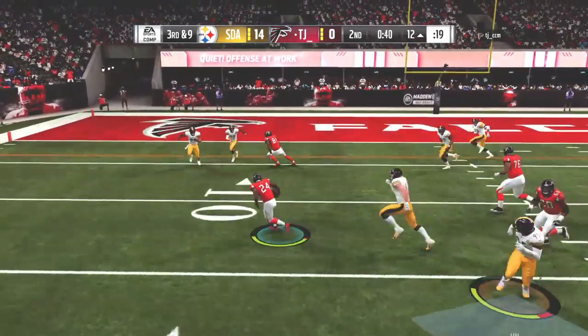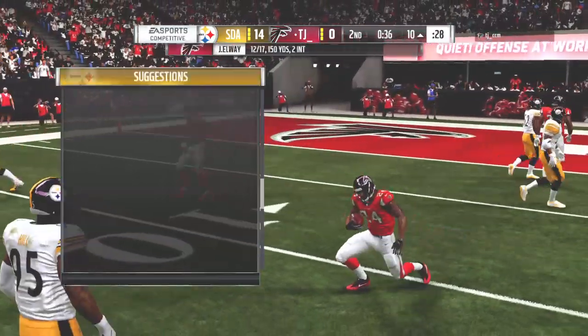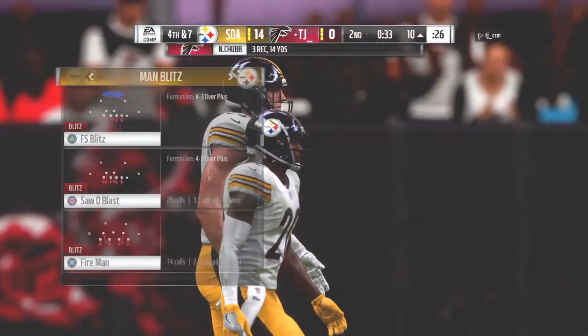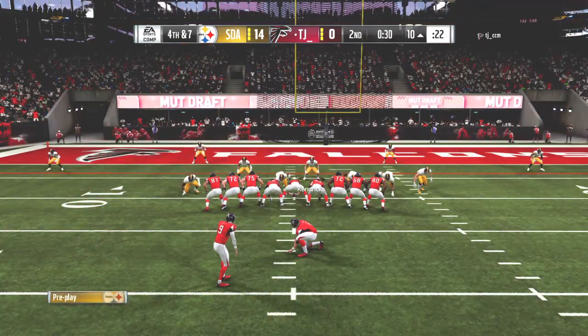Elway drops it off for Chubb, and he'll get it here to the 10-yard line. It'll be a pickup of just 2, and that's going to make it 4th down. Instead of throwing it downfield, Charles, they just tried to dump it underneath there. You like the call? I do.